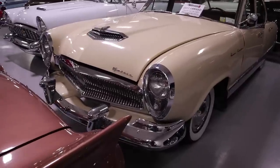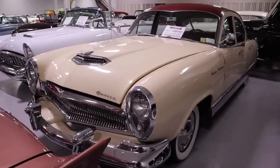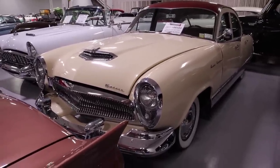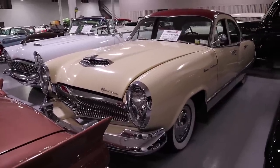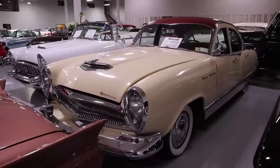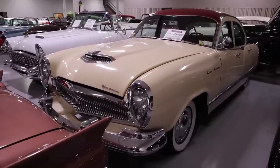Actually, there was a little piece of paper sitting on the front seat there. It said it was a 54. So there you have it. 54 Kaiser Manhattan. Look at that. Whew. That is so unique.